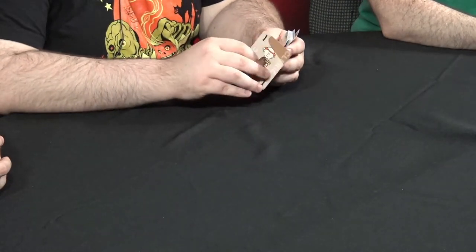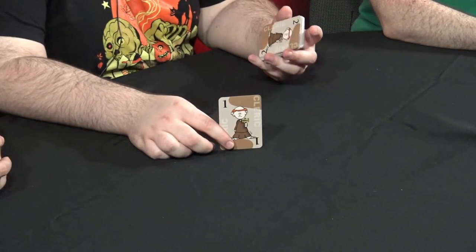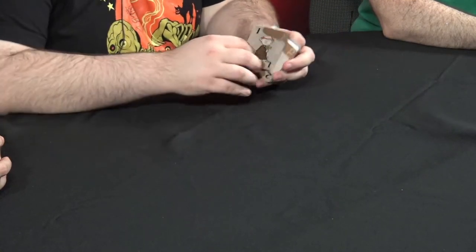On the opposite side of that spectrum, you start with a brown one. There are a couple ones in the deck, but not many. And there's only 2 brown cards in the entire deck. So it's a tough one to match.